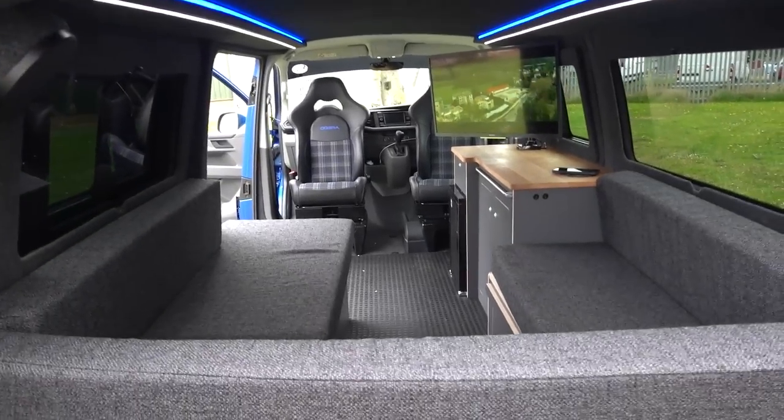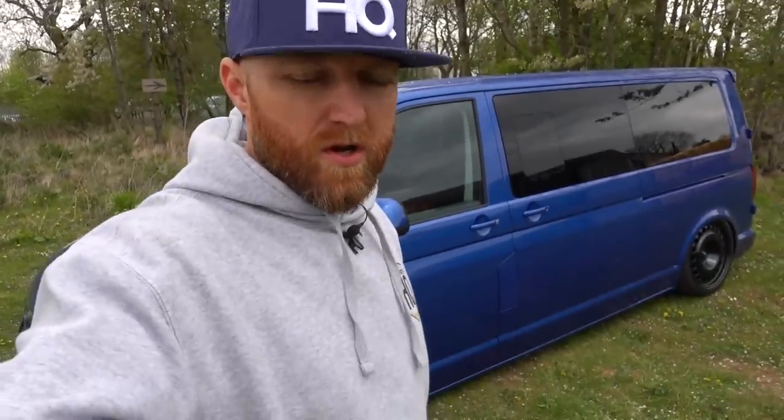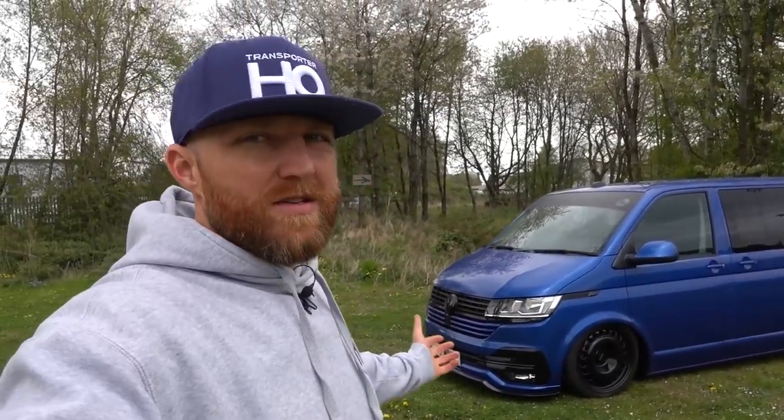But there you go, really pleased with how this has come out. Those guys are really pleased with how it's come out, which is the important thing. But as setups go, sexy looking van, multi-purpose, does the job they asked it for. It's come out nice, nicer than we expected, I think. They're pleased with it, we're pleased with it, and hopefully you think it's good too.